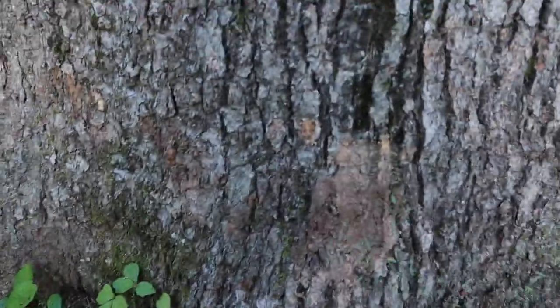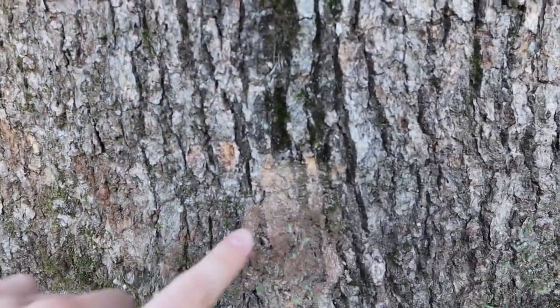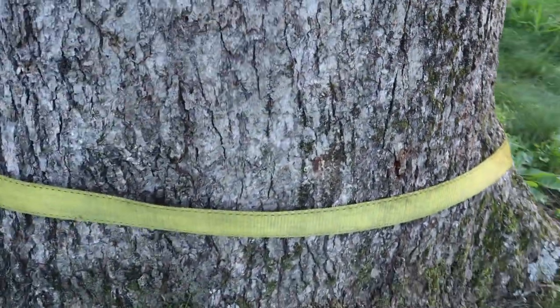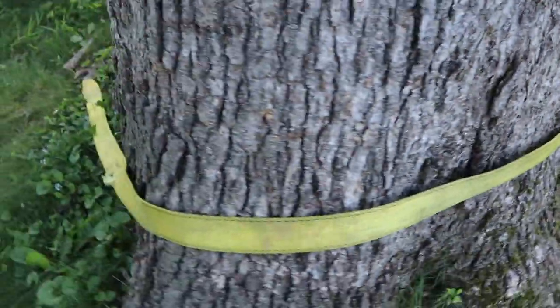Oh, look at the damage that it did to the tree. Oh, it was starting to rip around the tree. Whoa, that was a lot of power. 12,000 pounds of power against the tree. Whoa, that is actually really strong.